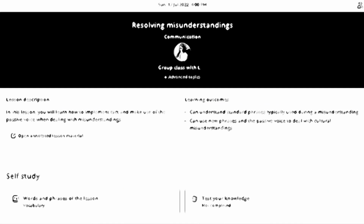It says communication, so I'm guessing there will be a lot of speaking. Lesson description. In this lesson, you will learn how to implement tact and make use of the passive voice when dealing with misunderstandings. Learning outcomes. Can understand standard phrases typically used during a misunderstanding. Can use new phrases and the passive voice to deal with cultural misunderstandings.